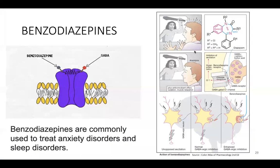Next drug, benzodiazepines. It's a large group of drugs, the benzodiazepines. They are the most widely used anxiolytic drugs. They have largely replaced barbiturates and meprobamate in the treatment of anxiety because benzodiazepines are safer and more effective.